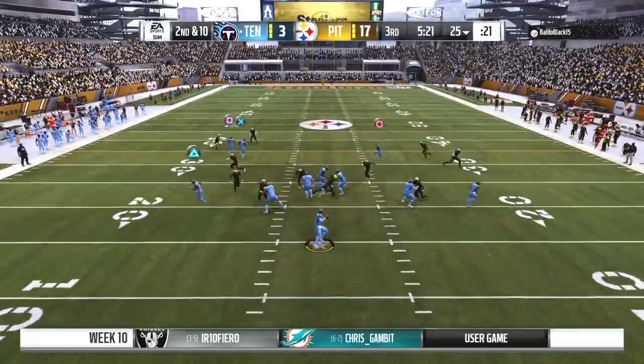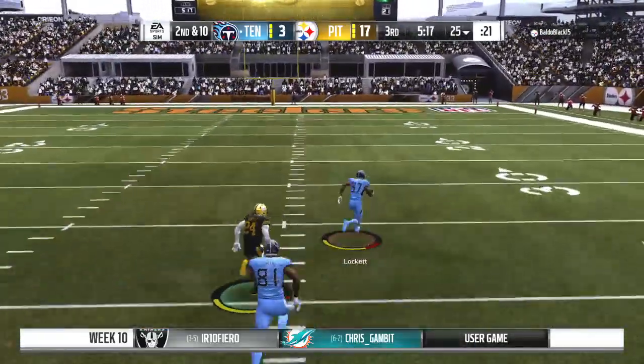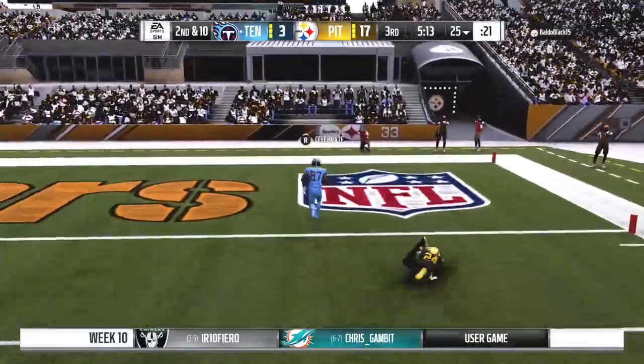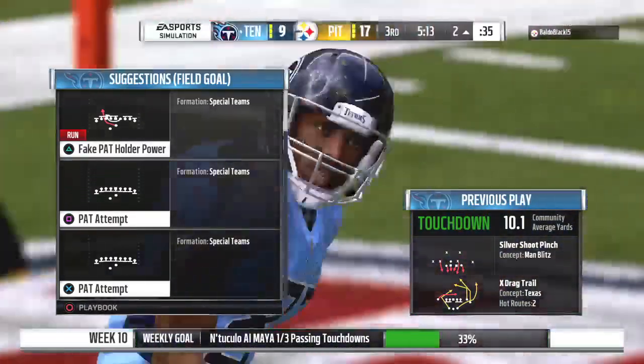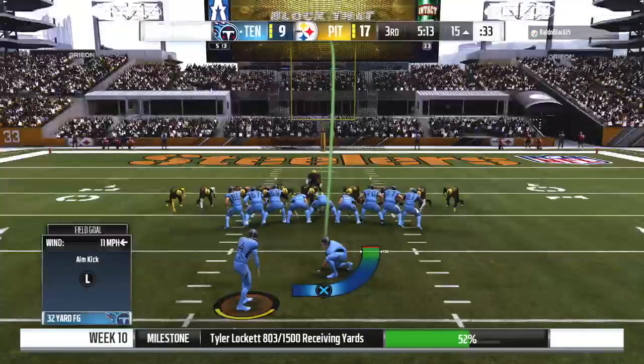Now the question is, can this offense step up and make that play? Because that's been an issue for them in this game. It's complete to Lockett. 30, 20, 10, touchdown Titans. Tyler Lockett, his 6th touchdown of the season. And the Titans have made this a one-score game.